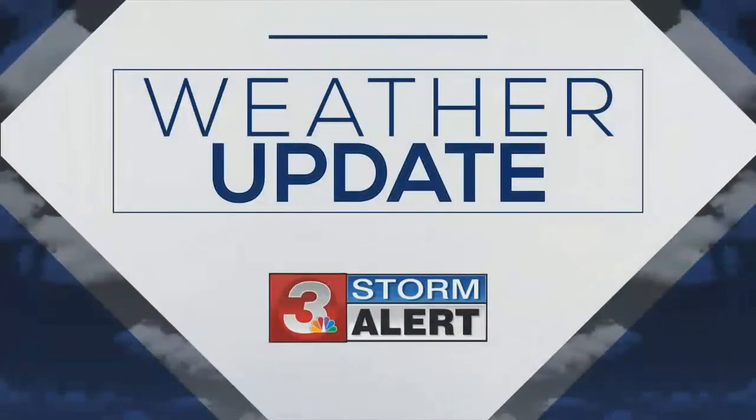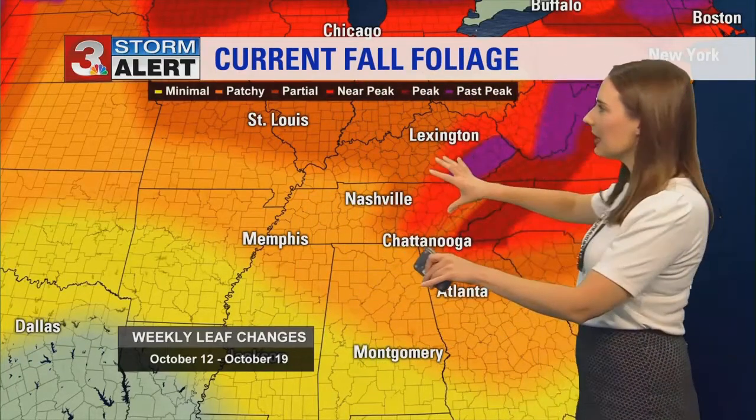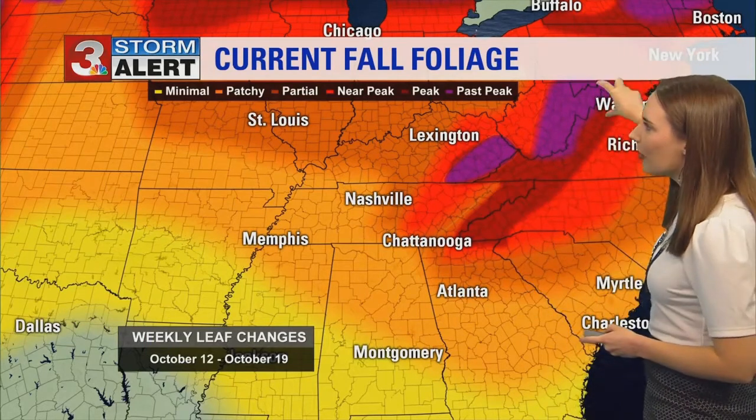I'm going to start with what I think most people are wondering about for this fall season. It's talking about those pretty fall foliage and the leaves across our area. Here's what we're looking at currently for this week. So this is Monday through Sunday. You can see these darker colors up along the Appalachian Mountains. That's where we're seeing that peak fall foliage.